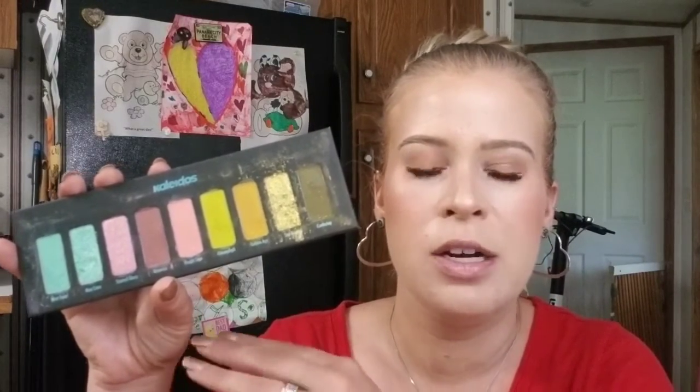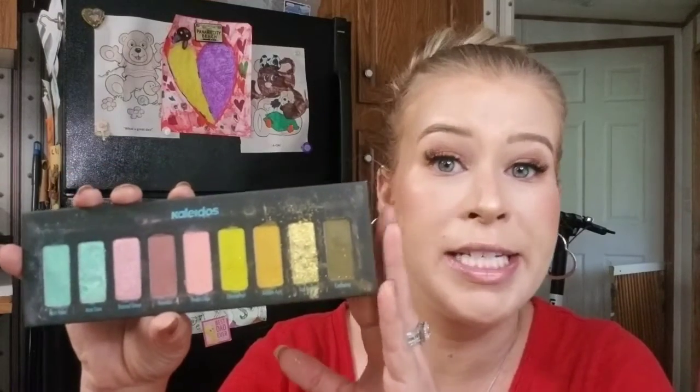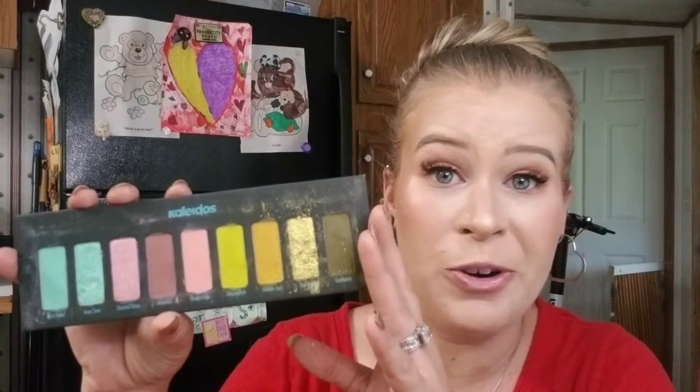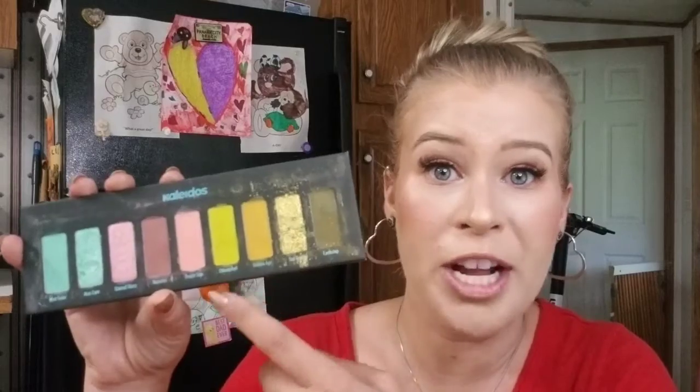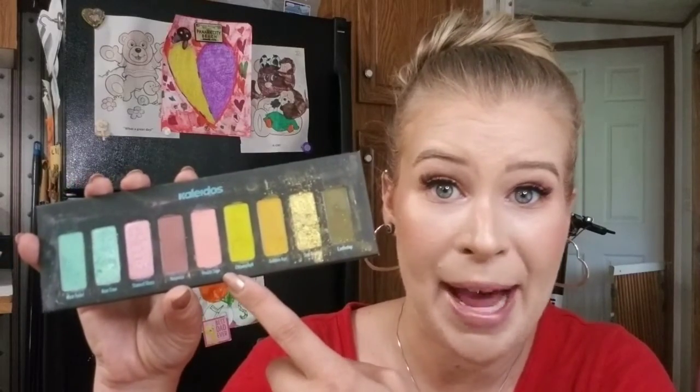When you're working with colors this far off the actual rainbow spectrum, sometimes you struggle with opacity issues, sometimes things get powdery, sometimes things just don't show up the way you want them to, but this palette does it all. You are not gonna struggle in the least bit. Everything goes where you want it to, looks how you want it to. What goes on your eyes looks like it is in the palette. So everything is perfection with this. I am glad that I spent the money on this, and this is why Kaleidos is my favorite makeup brand.